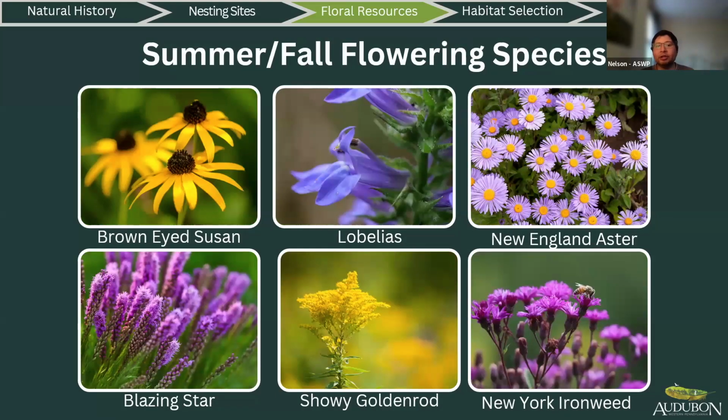And then we go into the summer and the fall. Brown-eyed Susans, lobelias, they'll be flowering for a very long time. New England asters, I see them a lot along the roads, blooming late into the fall. There are a lot of solitary bee species there, but a lot of the bumblebees, both the new queens and the males, are going to be mostly active during the summer, late summer, and early fall. The males are not collecting pollen, they're drinking a lot of nectar, and these flowers are going to be providing it as well.